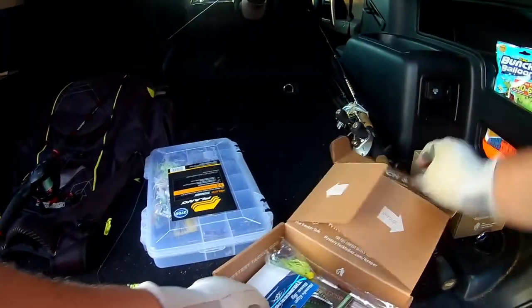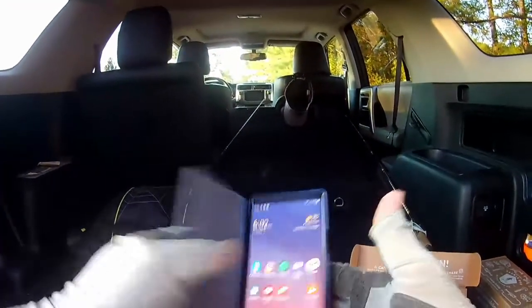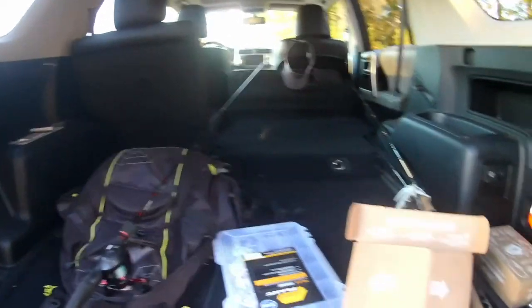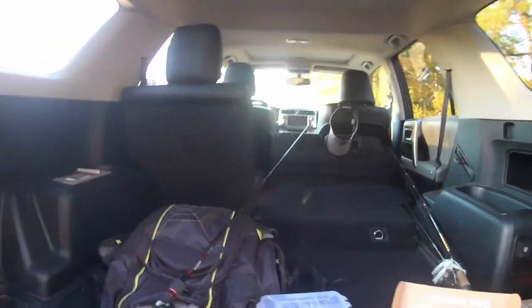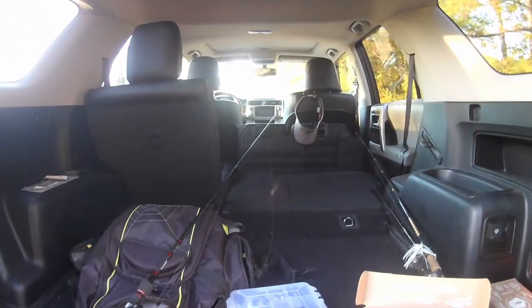What's going on, guys? So it is 6 o'clock. We've got probably about an hour and a half until the sun goes down. So we are going to come out here and try to do a slam. The only thing I brought with me are my two MTB boxes, three rods, and my terminal box.